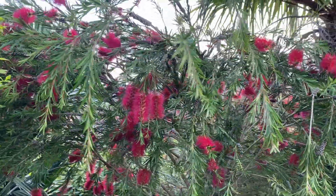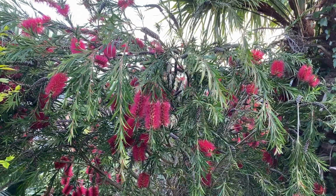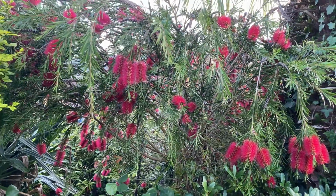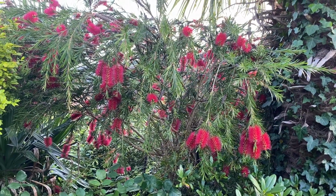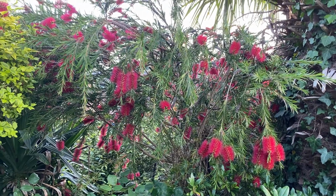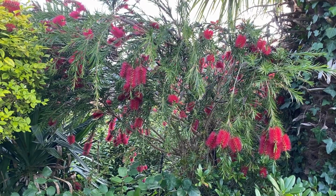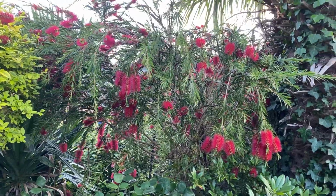If it's got too tall or too wide, you can just trim it out. I would probably do it in the spring and encourage new growth, and then you get these fantastic flowers in June, July every year. That is Callistemon rigidus. For me, the toughest and most beautiful bottlebrush.